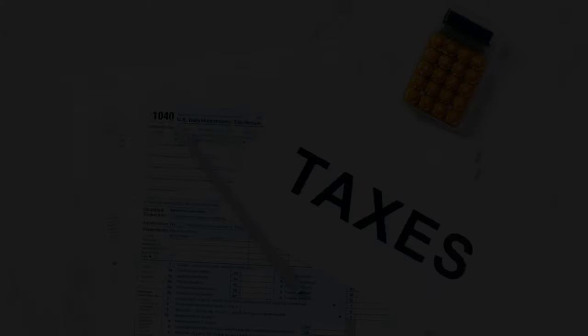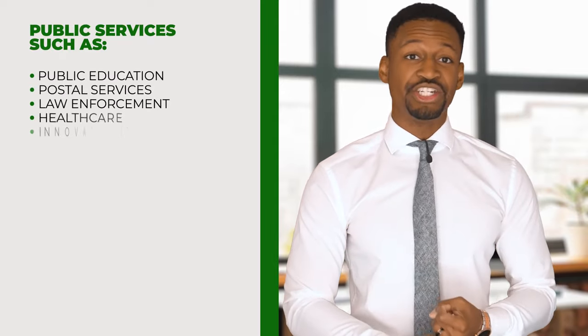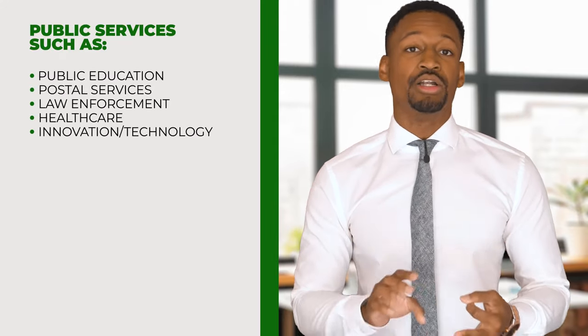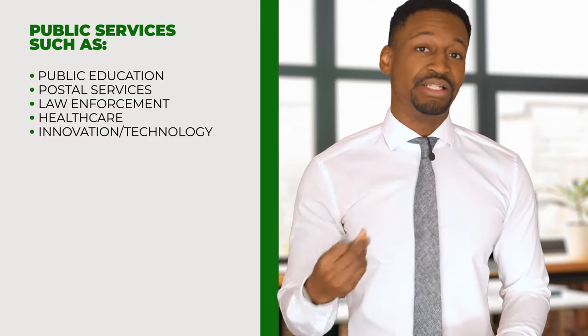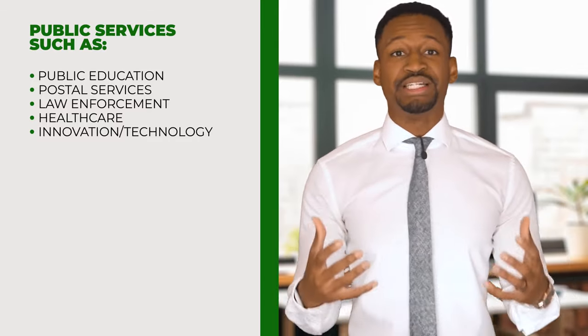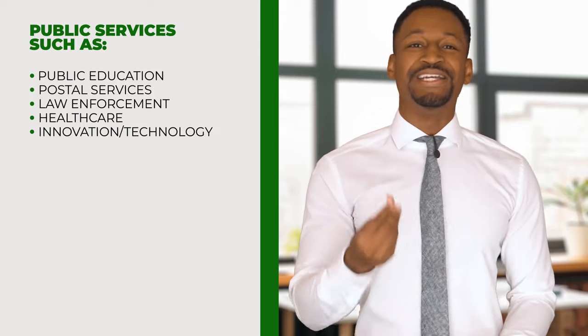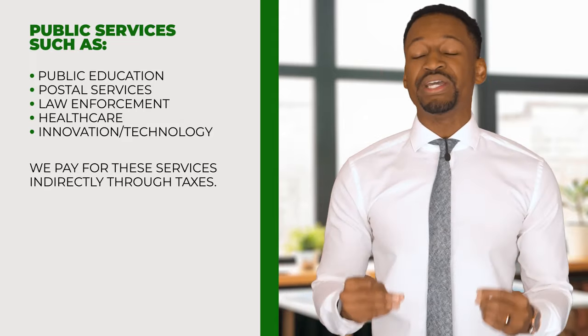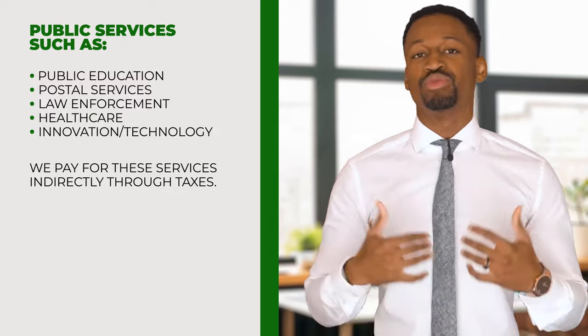So with that, let's go ahead and get started with number one: what are taxes and why do we need them? So in the United States, we have public services such as public education, postal services, law enforcement, healthcare, and we invest in innovation and technology. Now, the people and organizations that execute these public services, of course, need to be paid. And so we as Americans pay for these services indirectly through taxes.